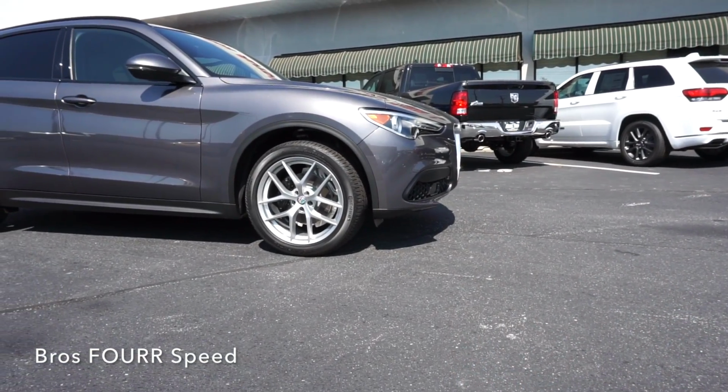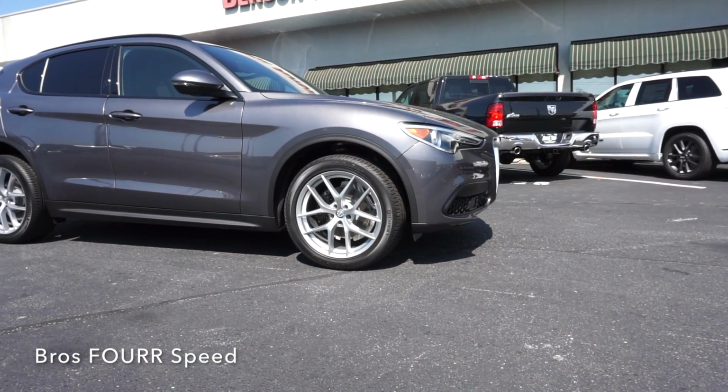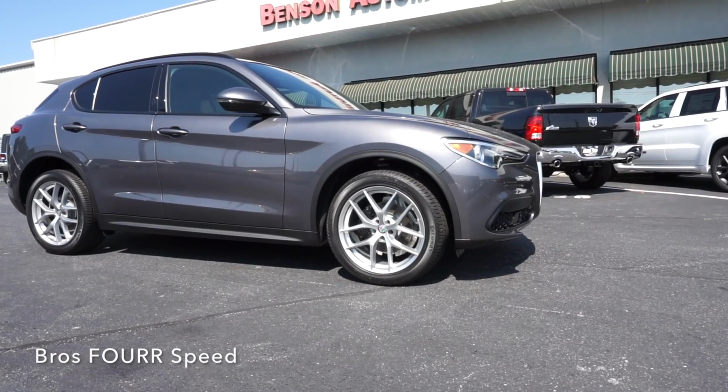The model that we're looking at today is the TI Sport, finished off in Vesuvio Gray Metallic, and has an MSRP just under $44,000.